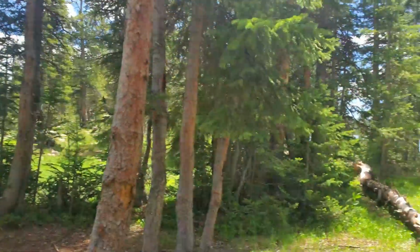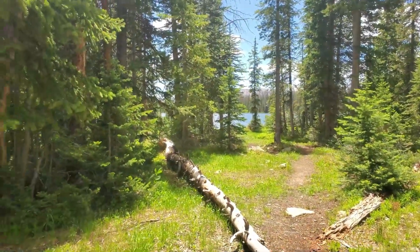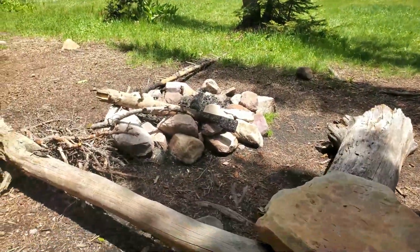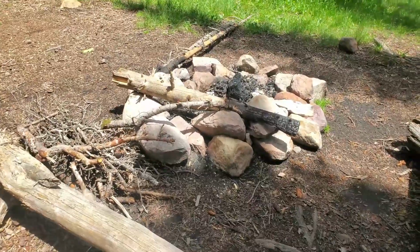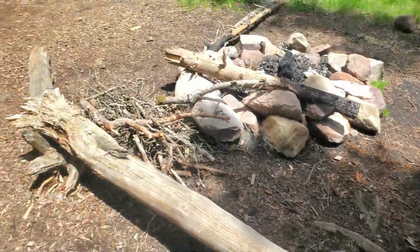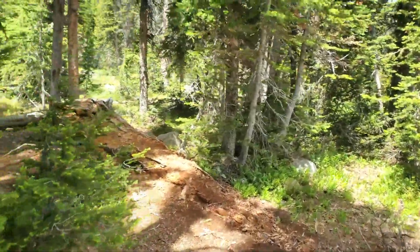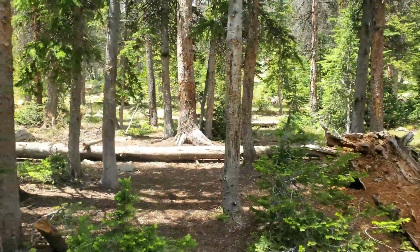Well, I literally didn't hike very far at all. The sign is right there. And when I come over this way, I come across this huge fire pit with logs. Looks like some potential hammock spaces right back in here.